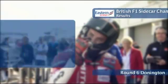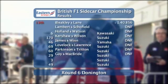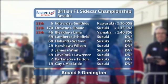I'm breathless. I'm absolutely breathless. That was one Dickens of a 10-lapper. There it is: Birchall, Reeves, Clues, Peach, Lorry, Bygrave and Lawson. Chaplow a fine 6th to equal his 5th in the first race, or to go with it, shall I say. Clark and Graham got 7th. Gary Smith 8th. He's getting better and better and better.